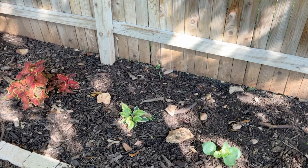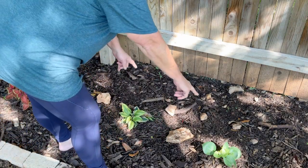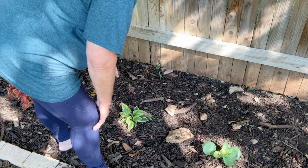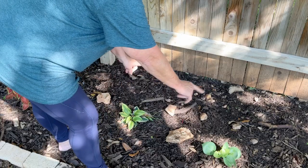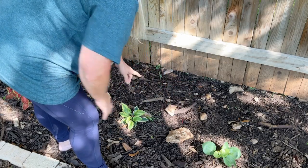And over here, you'll see this repeated several times around the backyard. Two different hostas. This one's getting kind of bug eaten. That one is a little too. I think I'm going to treat these. Anyway, two different hostas, different colors, different textures.